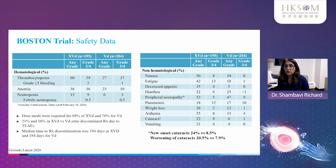Peripheral neuropathy was the only adverse event that was more common with VD at 47% versus 32% for XVD. Grade 3/4 peripheral neuropathy also was higher in VD at 9% versus 5% for XVD. Dose modifications were required for 89% of patients with XVD and 76% for VD. 21% and 16% in XVD versus VD arms discontinued treatment due to treatment emergent adverse events. The median time to treatment discontinuation was 194 days in XVD and 184 days in VD.